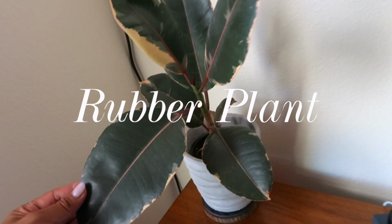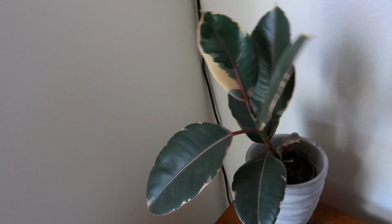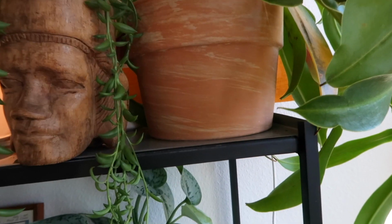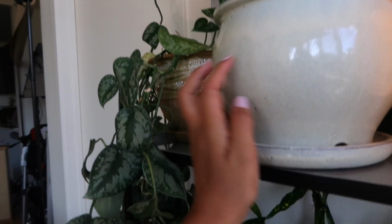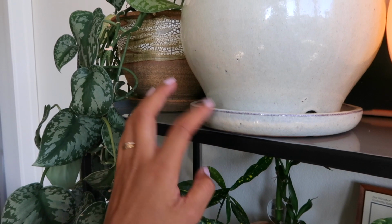This is a rubber plant, needs to be dusted. I found that watering him once a week is just fine. He does like to be next to the light. Pots. I thrifted this pot. This pot was gifted to us from a friend. Got this from Home Depot. Once again, it has the holes already in there, so you don't have to worry about draining it.